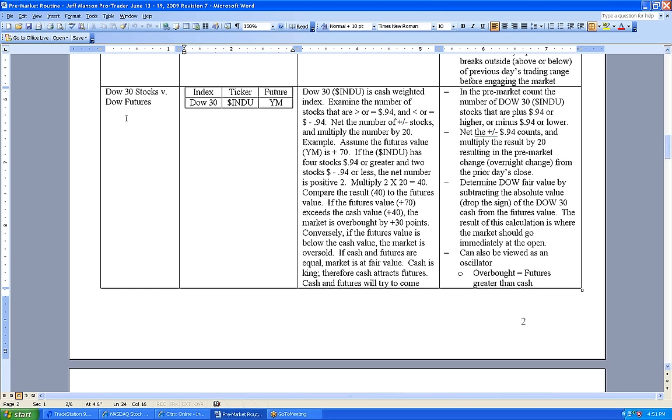So if the futures are overbought by 30 points, going long and taking breakout trades, I'm going to recognize that by taking those breakout trades, the odds are against me. Now, all of this is in written form, and I've made it available with Ron to send out to everybody that requests it or wants it. Take your time and read through this. It's not difficult once you've done it once or twice.